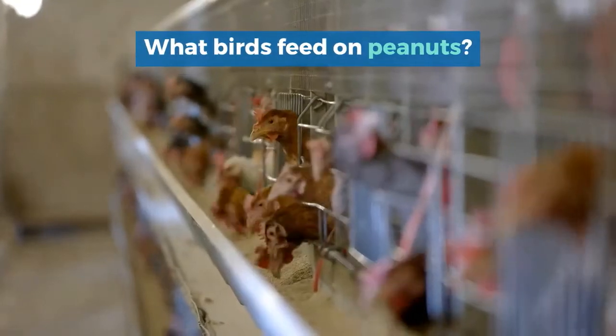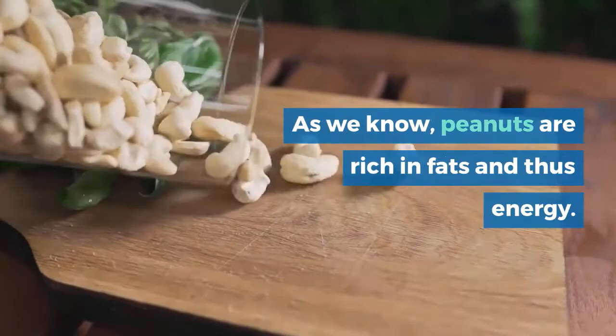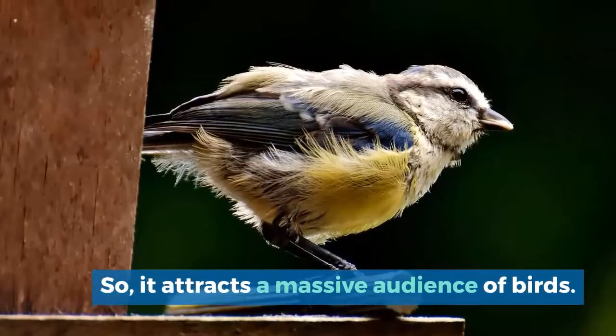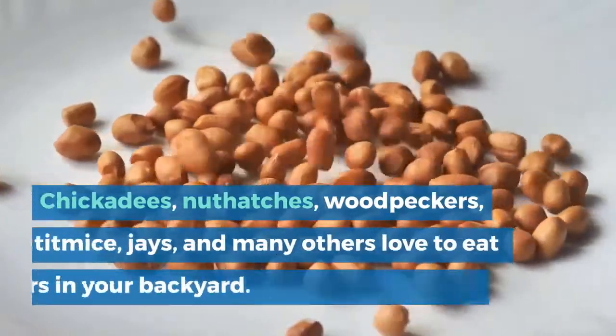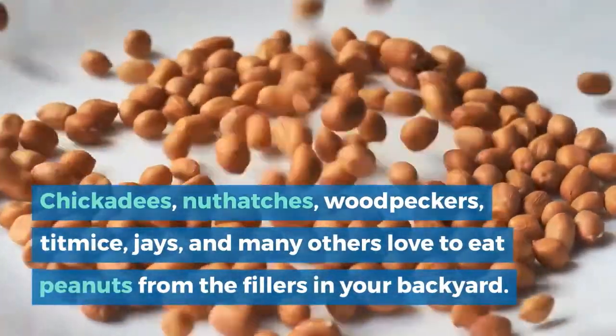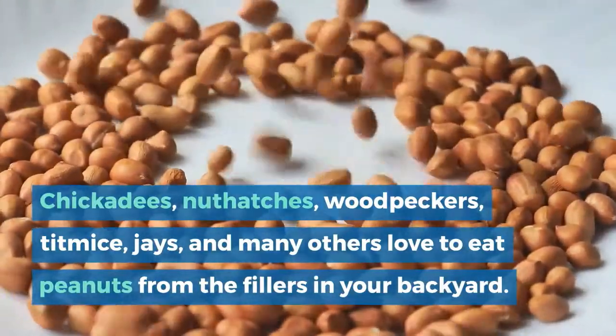What birds feed on peanuts? As we know, peanuts are rich in fats and thus energy, so they attract a massive audience of birds. Chickadees, nuthatches, woodpeckers, titmice, jays, and many others love to eat peanuts from the feeders in your backyard.